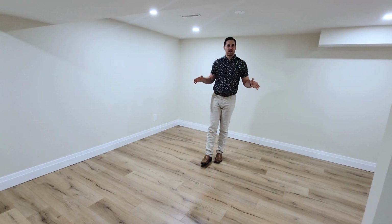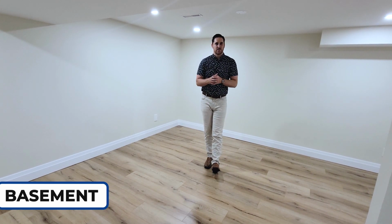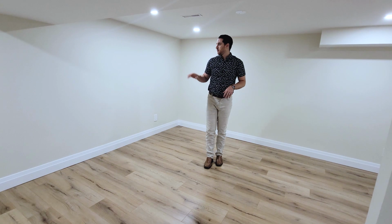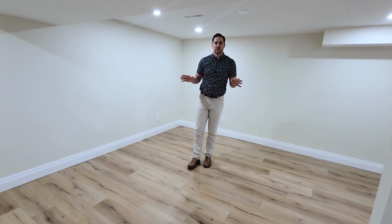All right, so here we are in the basement, the final level of the renovation. Everything is all done to the same level. New floors, new paint, new trim. Everything is looking fresh and clean.